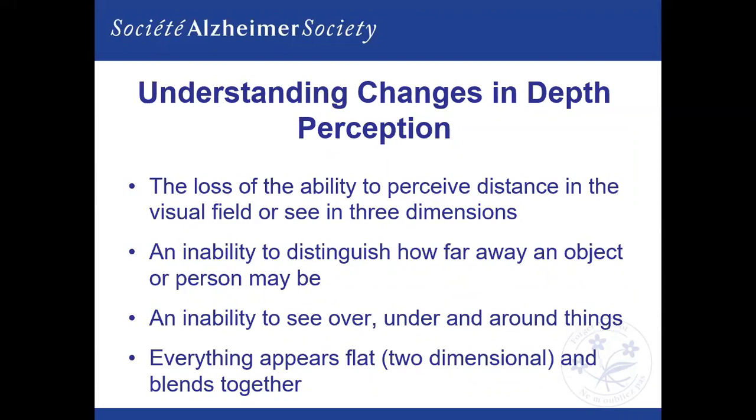So for example, it is hard for a person to distinguish where one thing stops and another thing starts. So think about a transition from a tiled surface to a carpeted surface, or where one step in a staircase starts and ends, or where a white dinner plate is on a white tablecloth. And we're going to show you some examples of this.